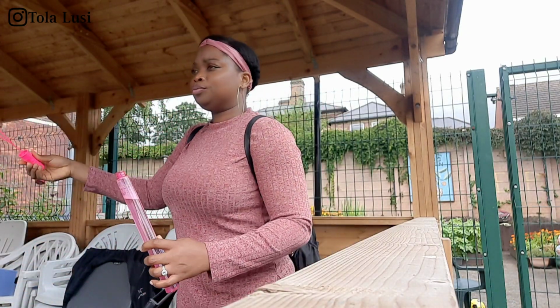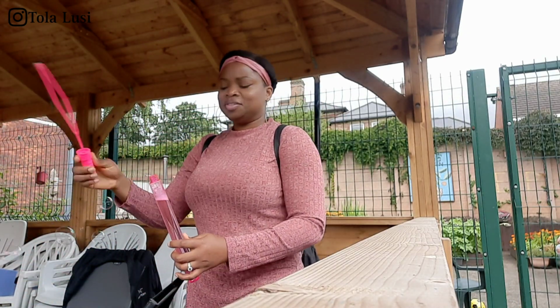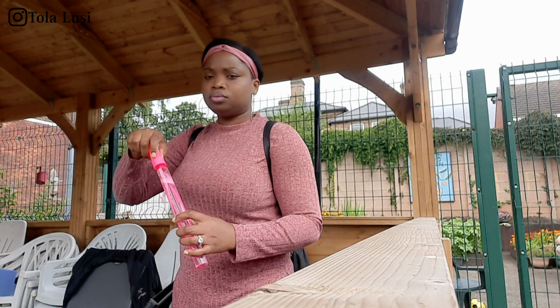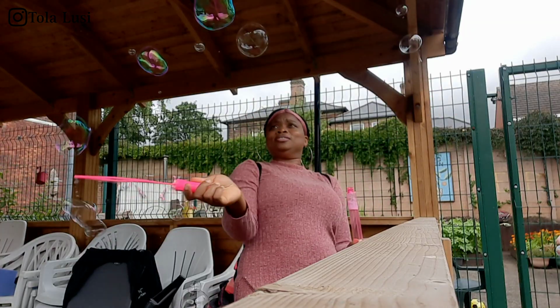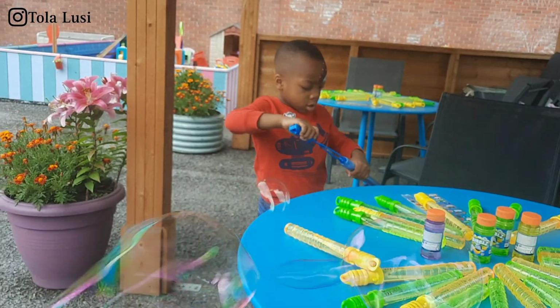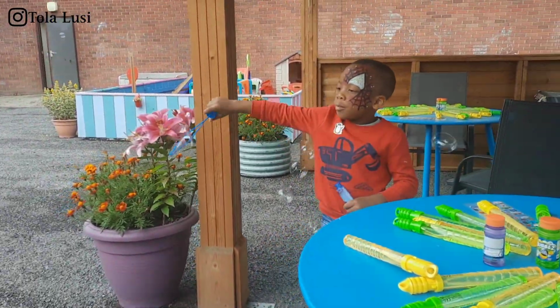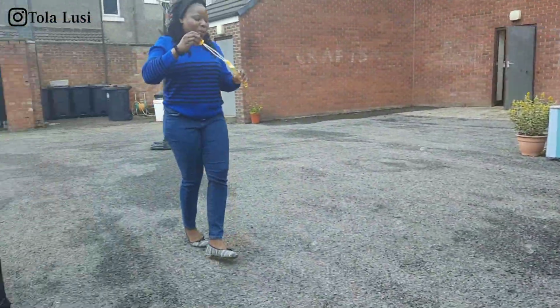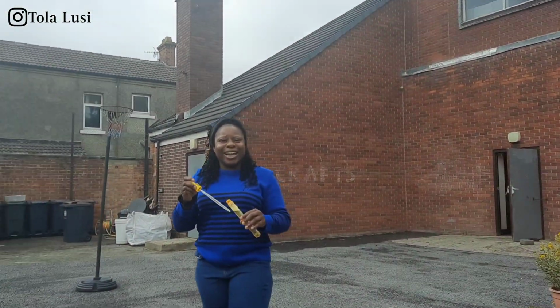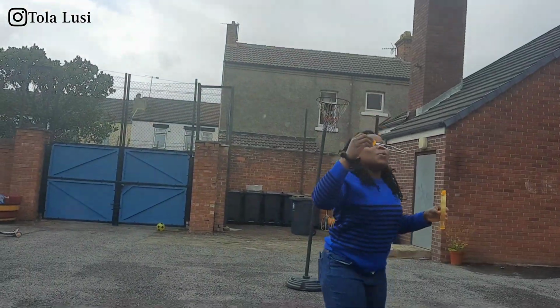Anyway, I went to the section where they had bubbles on the stand, and my inner Agbaya came out because bubbles have an effect on you. Anyway, I played with this bubble, and this was the only pink one left on the table, and I snagged it. I took it with my full chest. I wasn't the only one. My friend was also there playing like a child, and we just had fun.